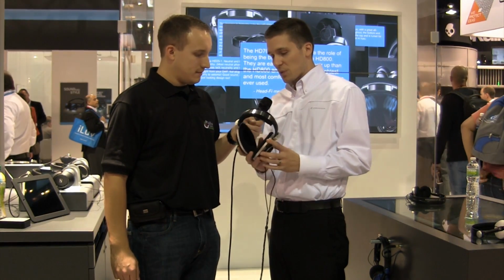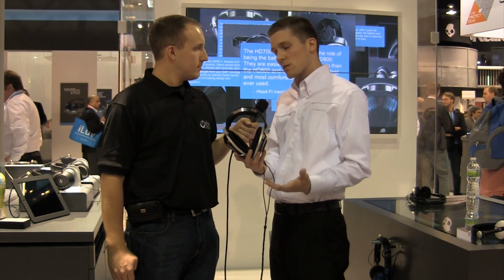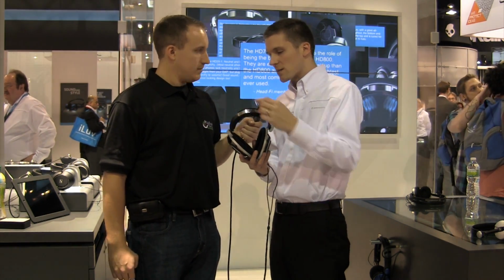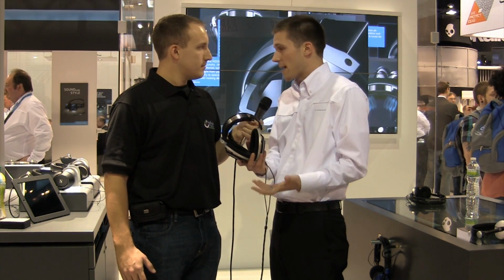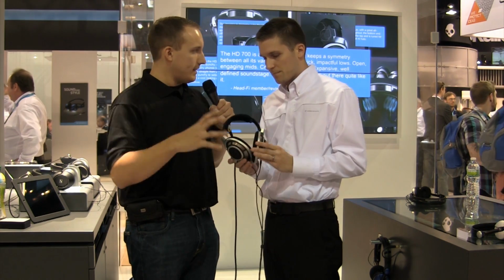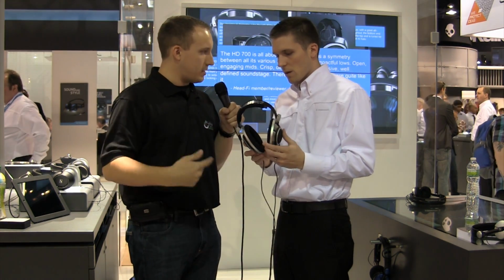It does look futuristic, but the cool thing about it is that every design element is actually functional. So it looks cool, but every little nuance here is, in fact, purposeful in creating and reproducing sound. Sure. Now, I see the cups are a lot larger and a lot thinner, almost to a degree. Tell me a little bit more about the design on those.